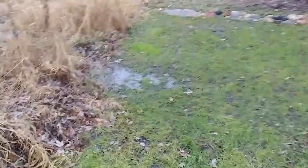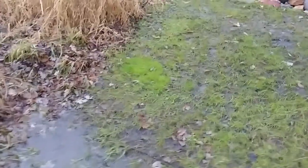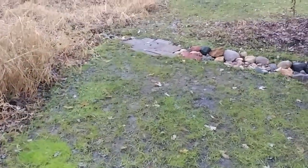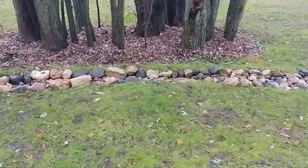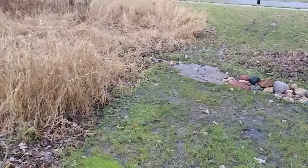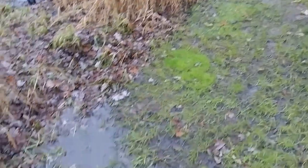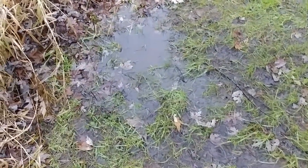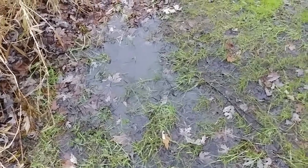Front rock stream is a tad wet here. I don't have this protected at all. The only thing protecting this whole area is the fact that that rock stream is dug deeper than the surrounding soil, so it in effect acts as a French drain. It's going to pull water from its immediate surroundings, but right here, that's a low spot. I don't care about that.